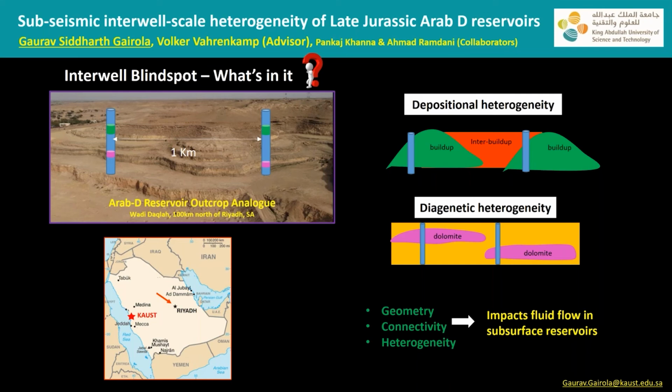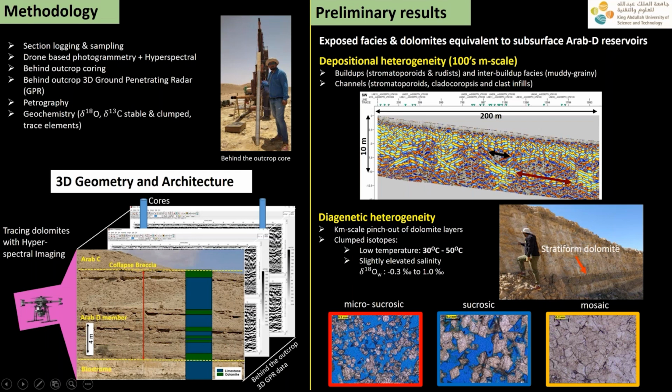Now, how do we illuminate this interval region blind spot? We use outcrop analogs. In this study, we are specifically looking for the depositional heterogeneity associated with the buildup and the inter-buildup, and the diagenetic heterogeneity associated with the dolomite geobodies, to understand the geometry, potential connectivity, and heterogeneity at the interval scale, which impacts fluid flow in the subsurface reservoir. Now, can you move to the next slide? And how do we do it? We go to the outcrop, log sections, take samples, and use a drone to acquire photogrammetry and hyperspectral data, and behind the outcrop, we take cores. Again, behind the outcrop, we acquire 3D GPR, followed by petrographic and geochemical investigation.